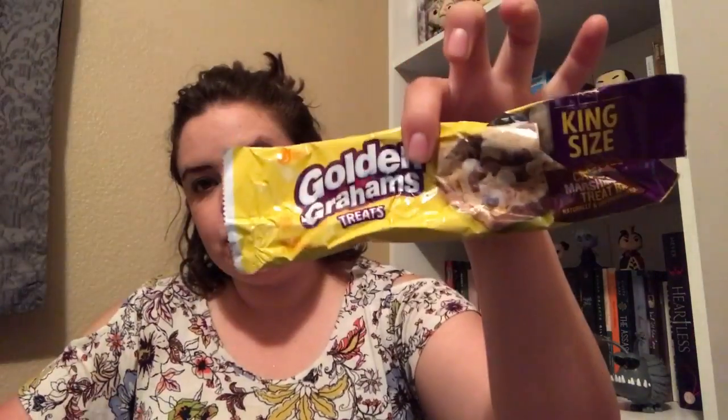I do have one food item in here because I tried this on a whim and it was bomb, so I wanted to share it with you guys. This is the Golden Grams Treats. I found it at my gas station, and literally it tastes like a s'mores awesome thing. I don't even know how to describe it. It's bomb, and if you find it, you should eat it because it's really, really good. I've probably had way too many of those in the past month.